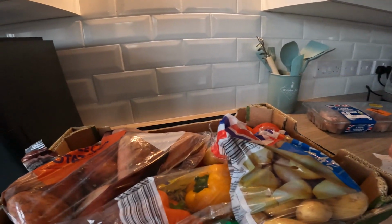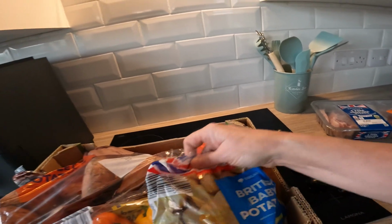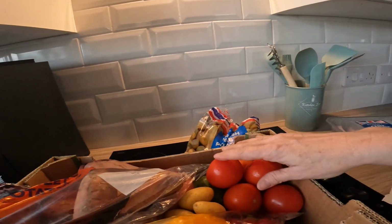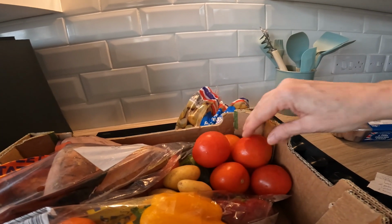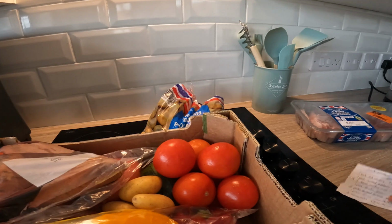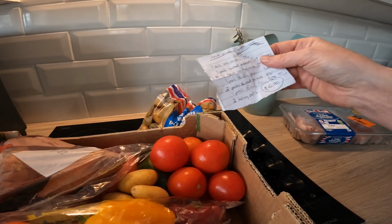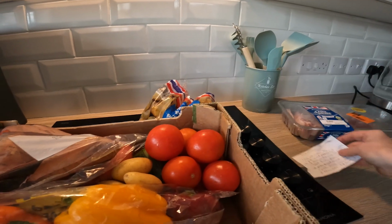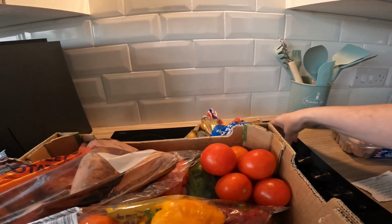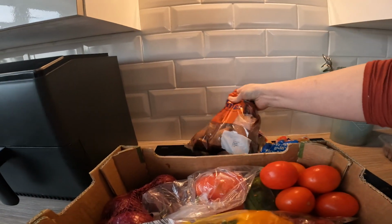So getting into this, this is baby new potatoes. This normally comes at 99p. These are organic tomatoes on the vine. I actually weighed them. They were 654 grams, and it's £1.79 for 500 grams, so that would have been £2.34. Oops, they're falling out of the pack. Let's just put them over there. Sweet potatoes, they're £1.19 normally.